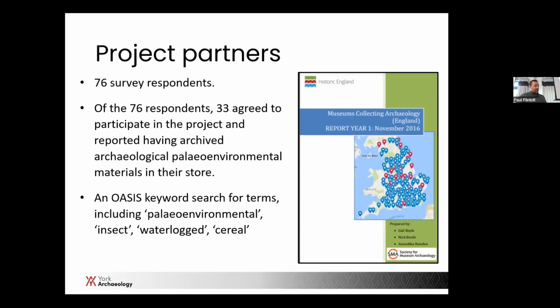And of the 394, got 76 respondents, which, given the amount of surveys that people are sent, I was actually quite happy with. I thought that was a good respondent rate. And of the 76 respondents, 33 agreed to participate in the project and critically had archaeological palaeoenvironmental materials in their possession.